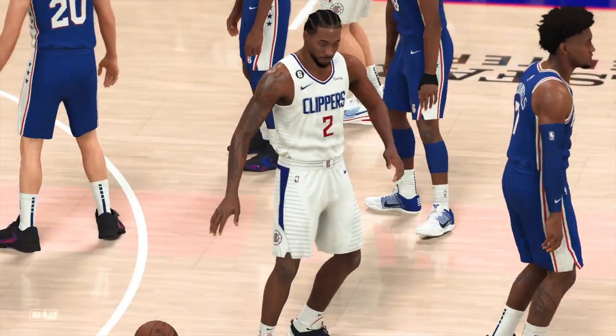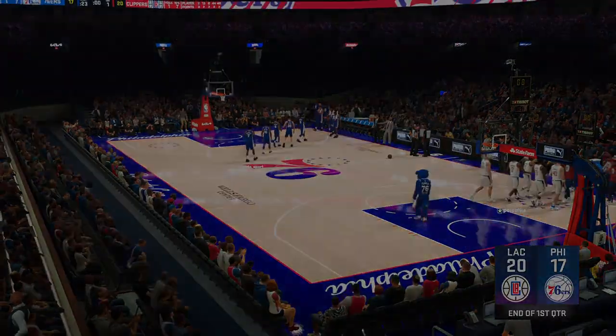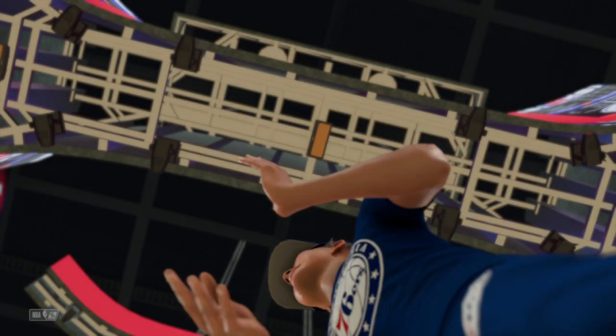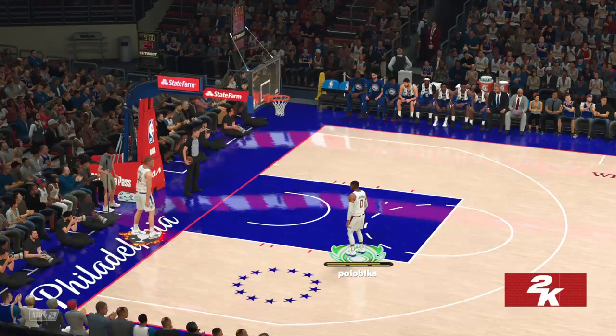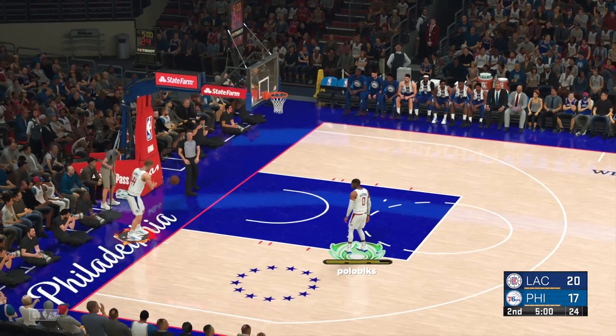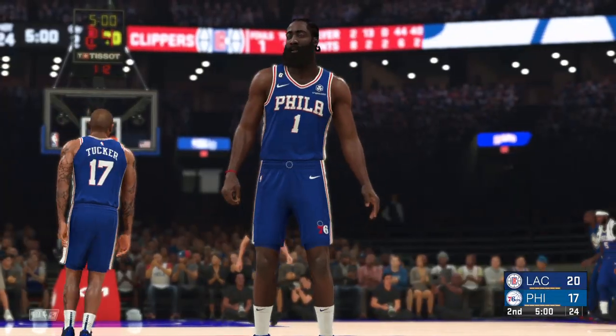That's the end of the first quarter. It's been a high-scoring, competitive game through the first quarter of play. 76ers 17. The Clippers 20. And if you're just tuning in, it's been a pretty even game through the first quarter. And what do you guys think so far about the offensive approach for Los Angeles?